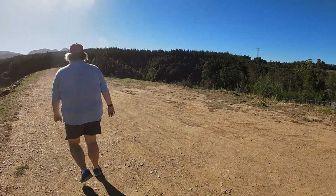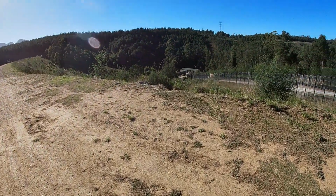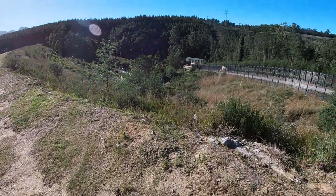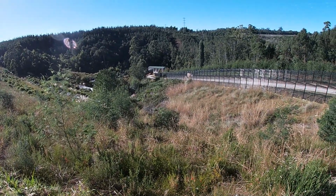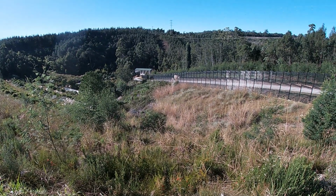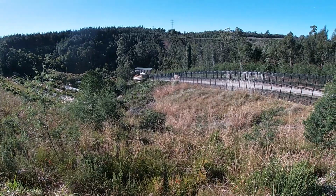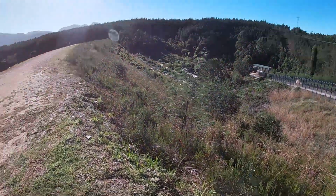Let's go and check on the other side here. You can hear that pump house from here at the bottom there. So I'm always amazed at how small that pump house is, that is supposed to pump all this water up for the entire town. That little building down there, it all starts there.